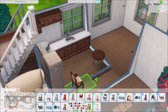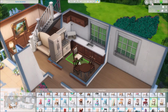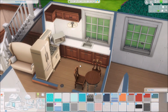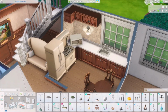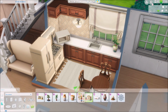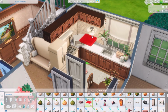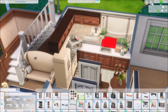So for the kitchen of this home, I didn't want to use the country kitchen kit cabinets again because I feel like I use them all the time. So I wanted to use some other cabinets and I decided to use these base game ones, and I think that they really suit this kitchen. Then I decided to use the country kitchen kit stove and fridge, and I think that they look very good. I'm very happy with how the kitchen turned out. It looks so cute and it has all the cottage and grandma vibes that I wanted it to have, and I really hope that you guys will like it as much as I do.